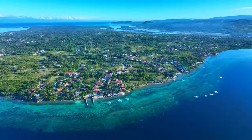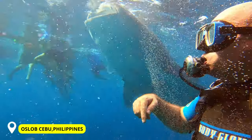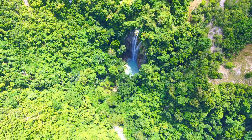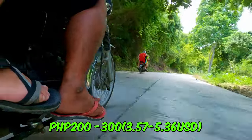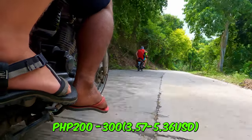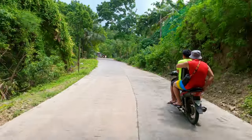Tumalog Falls is situated near Oslob, a renowned spot in Cebu known for whale shark watching. The most convenient way to reach the falls from Oslob is by renting a motorcycle, typically priced around 200 to 300 pesos per day. However, since we're already staying at a resort, arranging a ride isn't difficult for us. It's a 15-minute motorbike ride up into the mountain, deep into the forest. Beautiful waterfalls. Let's do this.